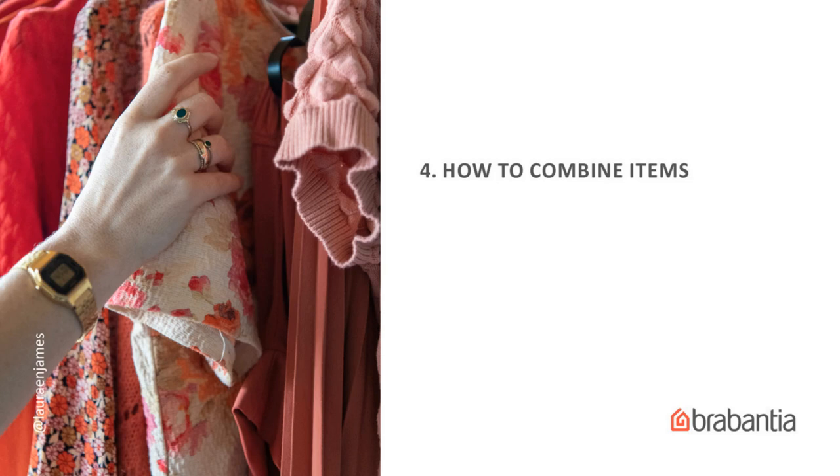So the next step is how to combine items. Color is very helpful in that, because as I already explained, if it comes from one color palette, all these colors will go well together. The other thing is there's not one piece of advice I can give about combining. Combining is learning by doing. We think we can do it, but you just have to start. And don't do it just before you have to leave the door for an important meeting. No, take a couple of hours in the weekend and just start experimenting with the clothing you have.